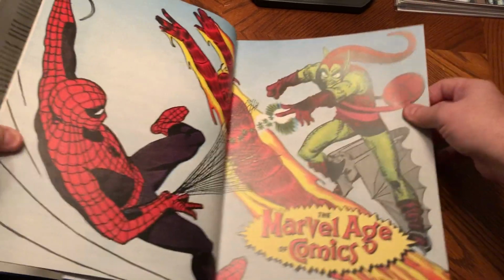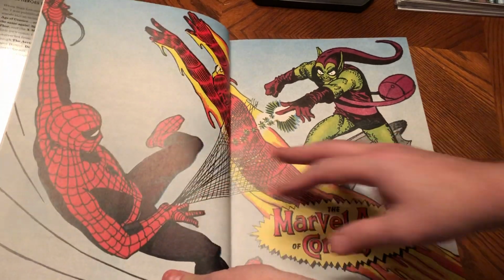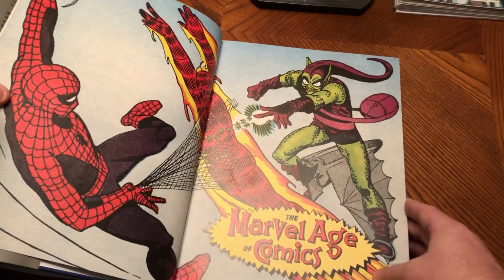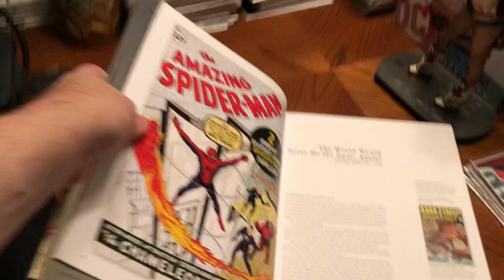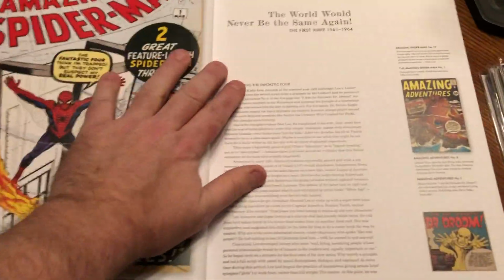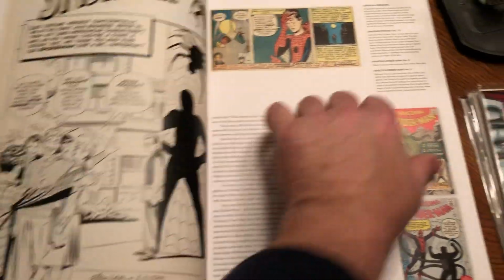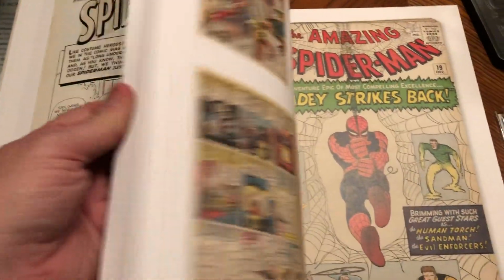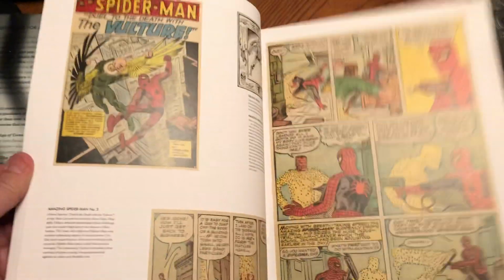I love books about comics about as much as I love comic books. I'm trying to figure out how to do this. I think I'm just gonna show you this way. Of course, it's got all the early stuff.